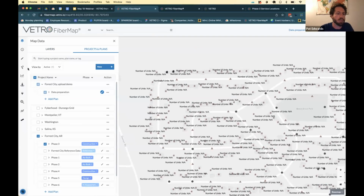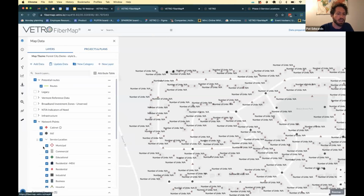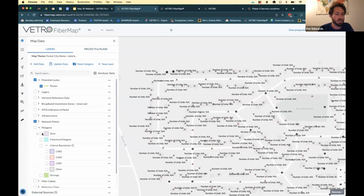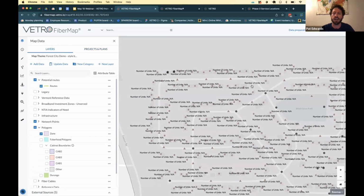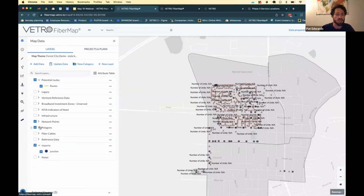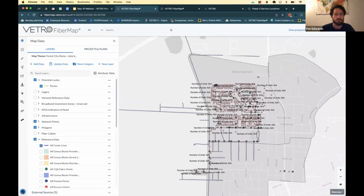So if I just jump over to the zones layer. The zones layer is a really useful and powerful layer. Andrew's going to show a little bit of how it can get used later on with inheriting status from the zones and things like that. I'm just going to use this zone layer to perform some basic analysis. So I have my set of service locations and I have my set of road center lines.